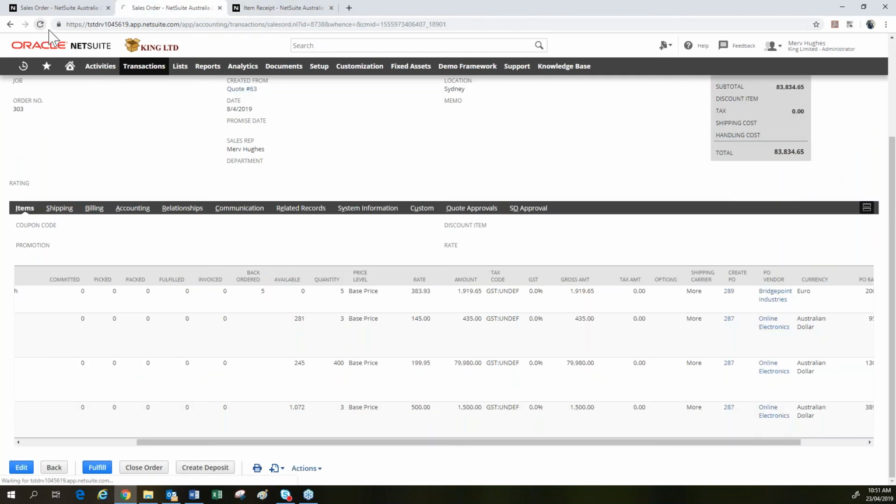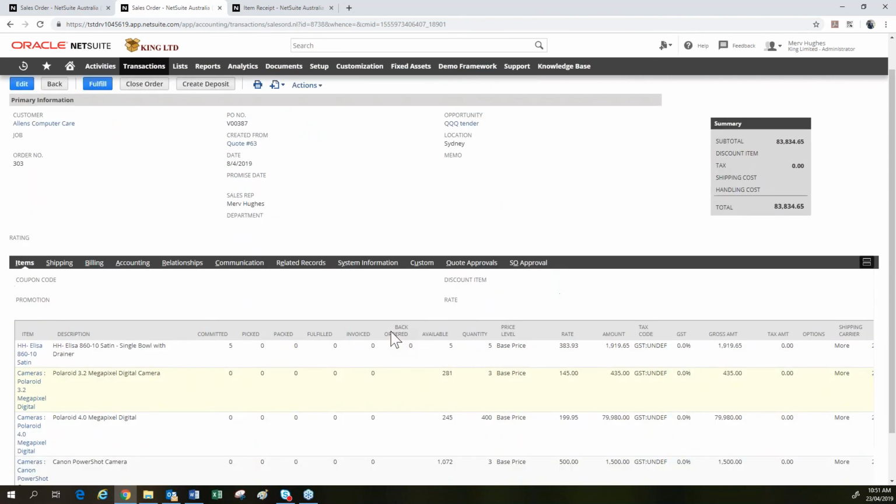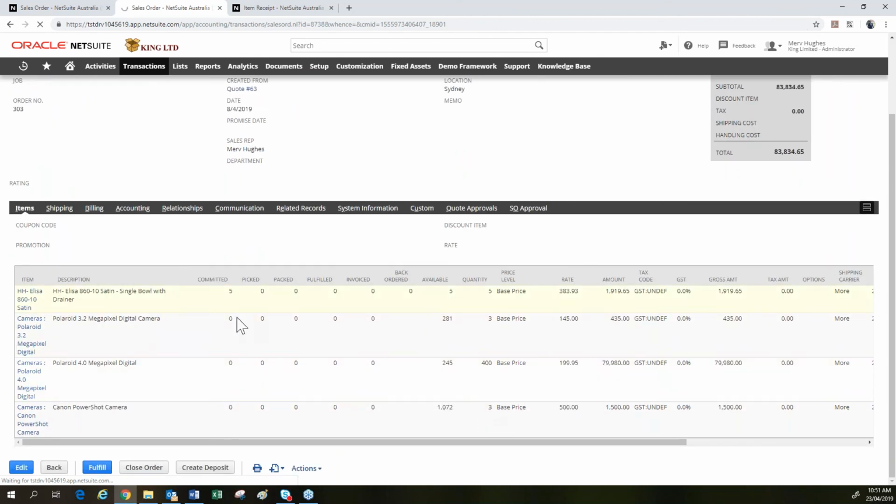Now if I navigate to my sales order, you can see that 5 have just been committed to this sales order for me. So I can see that I can now fulfill the 5 for the sales order that I've received in, and I can see that I'm still waiting for the others to arrive. So NetSuite is smart enough to commit those items relating to that order specifically for this sales order.